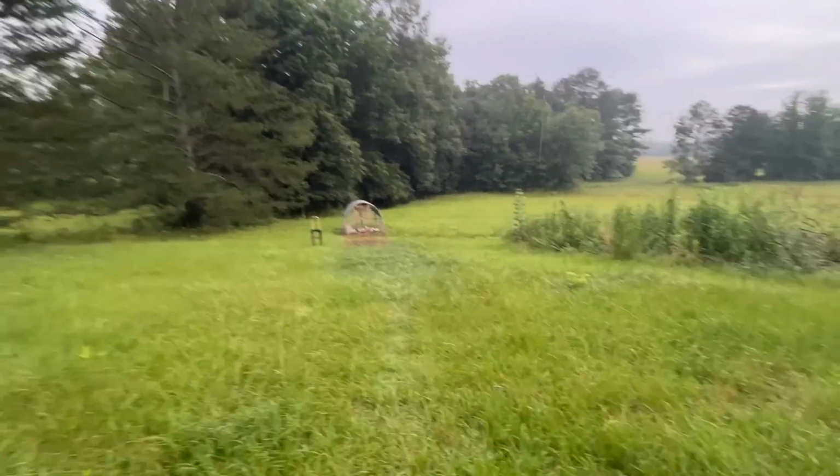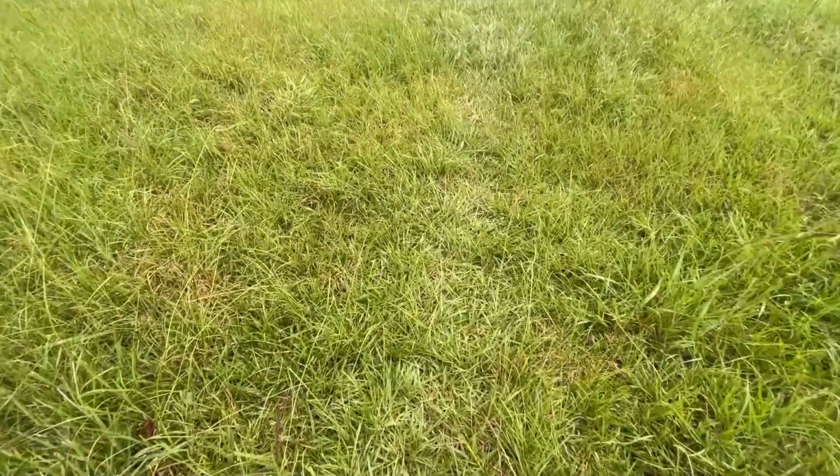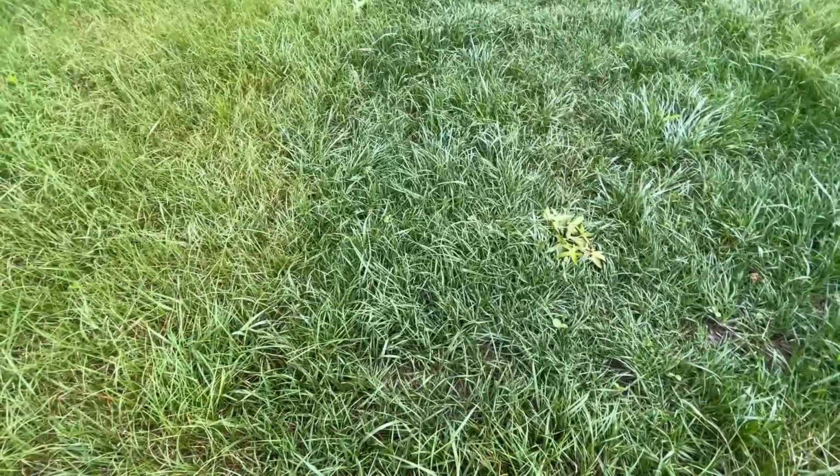Before we get to that, guys, I want to show you something. You can see this is where we have the birds pastured. So you can see this is where I walk, my little path. But I want to show you guys something. So this is where they were. It's been several days now since they were on this spot.